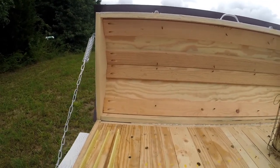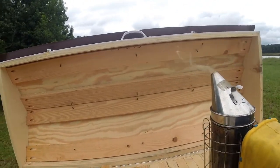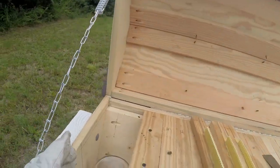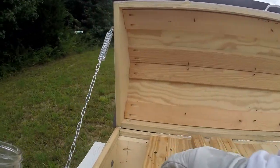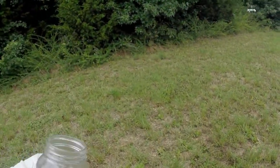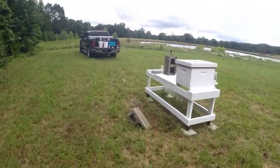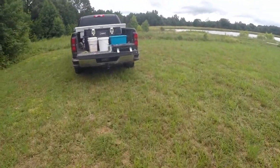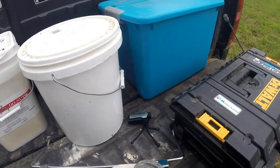Beginning to wonder if somebody's coming out here and messing with my hive. I don't know who would be brave enough to mess with a beehive. Yeah, I know. You know what? I left the other jar of syrup at the truck. Yep, I sure did. Pick these up on my way through. Thought I would go back to the truck before I did my other one, but there's really not any sense in it other than this.